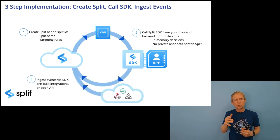Now, after you switch the user, this happens. We dribble out a little audit trail that says, hey, Dave came along and you gave him this experience because of that rule, and it was 2:23 when it happened, right? So now you have a data point that's who's the user, which flag did they go through, which way did you send them because of which rule, right?